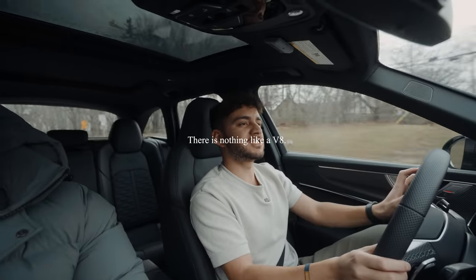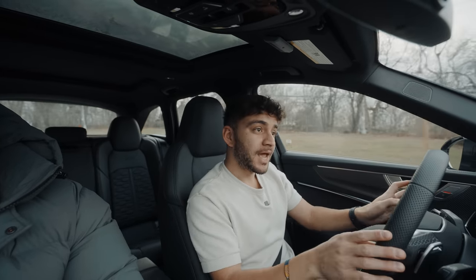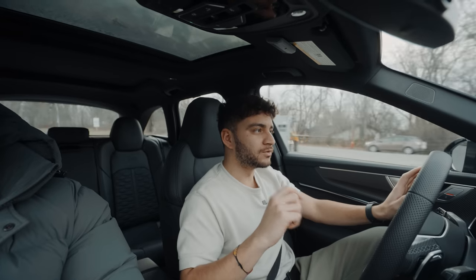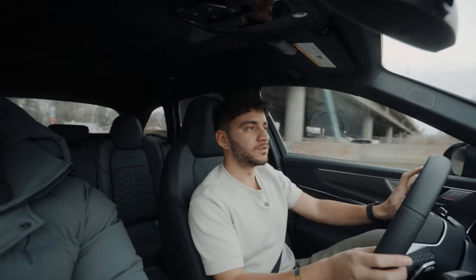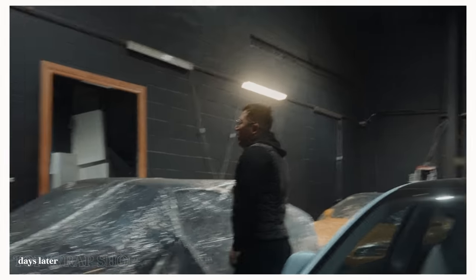As insane as this car is, well, first of all, I can't push it that much. And as almost perfect as it is, there are a few things I want to do to it. For starters, I do want to tint the windows because everyone can look at you in this car and I really don't like that. What did we say about the tint?